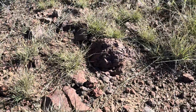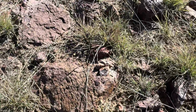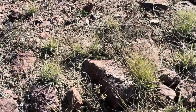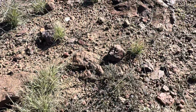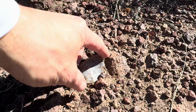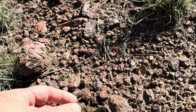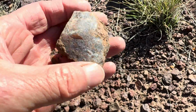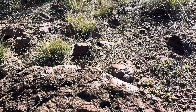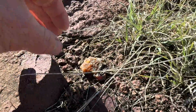Go slow so I don't make you sick. Ooh, what's that there? That's nothing. There's something coming up here. Yeah, that's agate material for sure. As is that. Keep that. That'll be for the tumbler. Here's one here. Like I said, this stuff is everywhere.